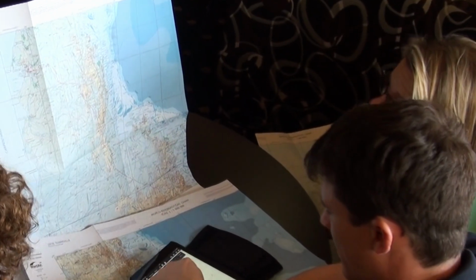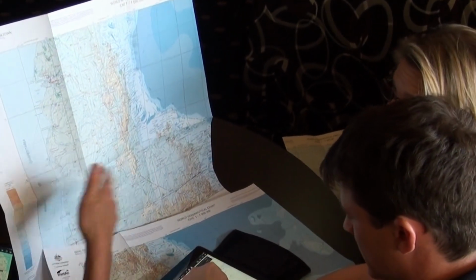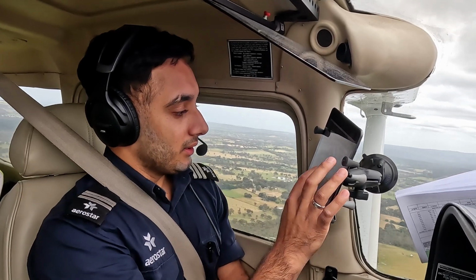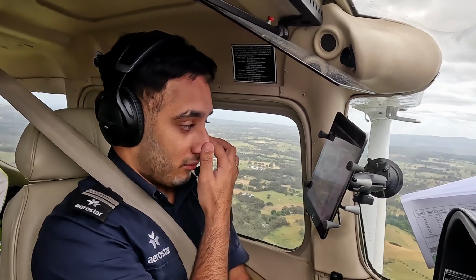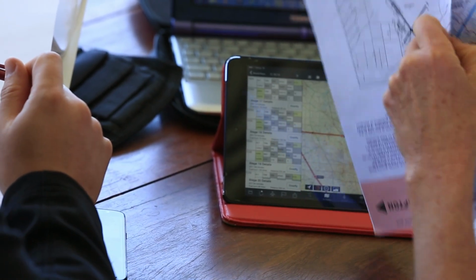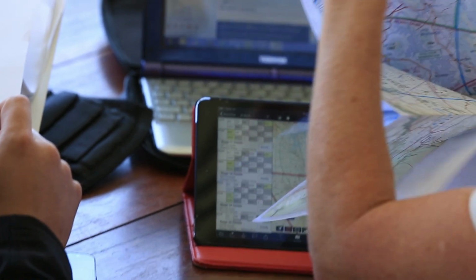I love GPS and I love EFB, but sole reliance on EFB means that you are reliant on a screen that isn't going to black out, that isn't going to heat up, it isn't going to disappear from your view, so have a backup. It goes without saying that using current maps is absolutely vital.